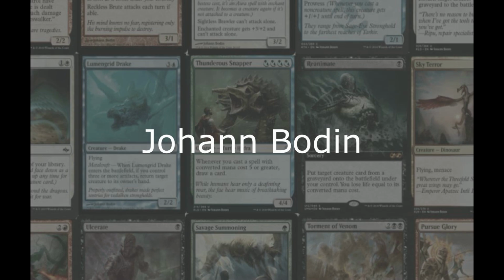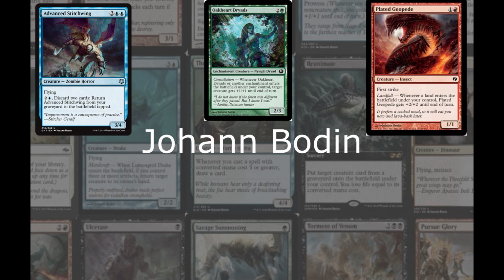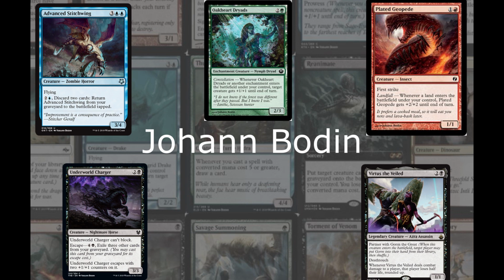And at number 9, we have Johann Bodin. As with number 10, he is a freelance illustrator from France, and he has made such great cards as Advanced Stitchwing, Oak Heart Dryads, Plated Geopede, Underworld Charger, and Virtus the Veiled. I really like his artwork. It's very up to date, like number 10. I like his faded backgrounds, where the colors go very well when they blend with what he's trying to create with the landscape or a monster in the various Magic worlds. And after that, we are going to move on to number 8.